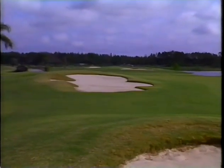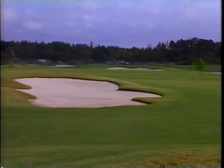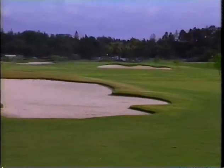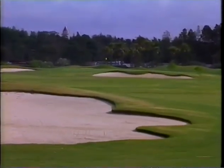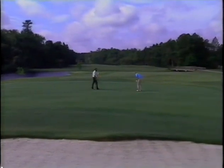It takes a long iron to a large flat green surrounded by bunkers and a canal which crosses in front. A good score on this hole will top off a great round of golf.